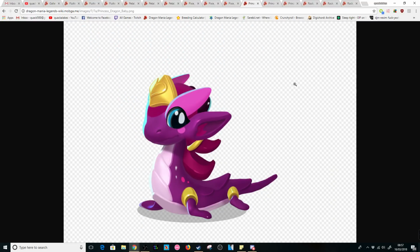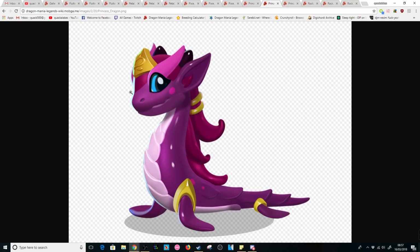Next up, we have the Princess Dragon. I actually managed to guess this dragon's name by accident, so, I mean, that's the thing. But she's very purple, she's got, like, gold cuffs. I don't know, maybe she's in prison because she's a princess. But the thing about this dragon is she has hair. It's always super duper weird to me when dragons have hair. I don't know, it freaks me out too much.